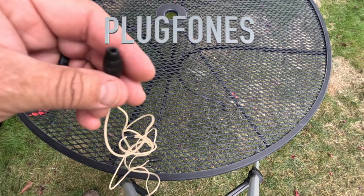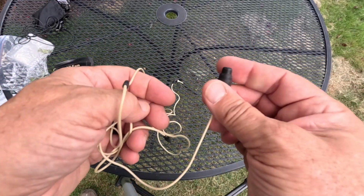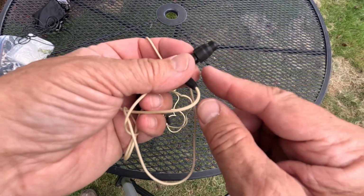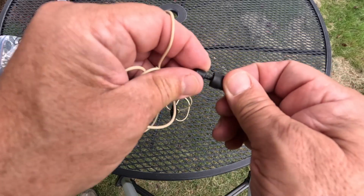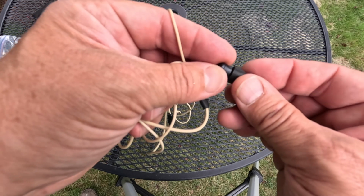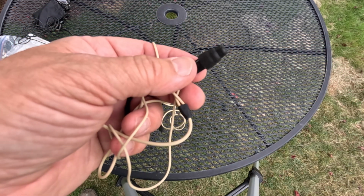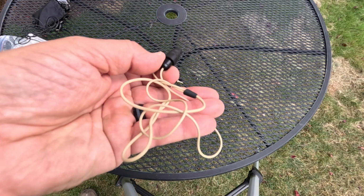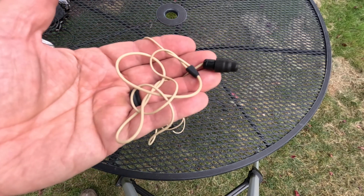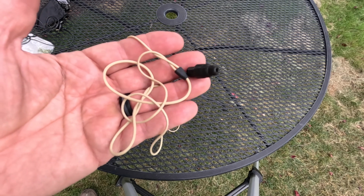Here's a fun one. I don't know if you've ever seen this one, plug foams. I like the foam part on it. It does help. The problem with these guys is there's a stiff rod here, and that actually puts stress on your ear canal when it pokes in. I can feel it at the tip, and it becomes uncomfortable within about an hour or two of the ride. But as far as protection goes, they're right up there. I would say 30 decibels.